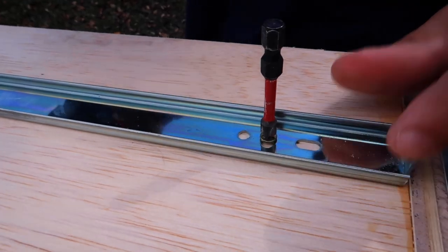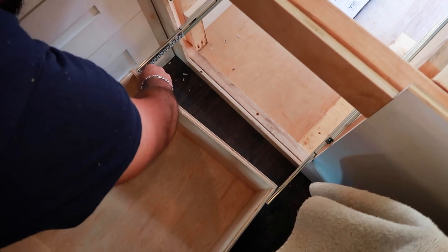That's a big drawer. Moment of truth. Will this work? Sounds out.